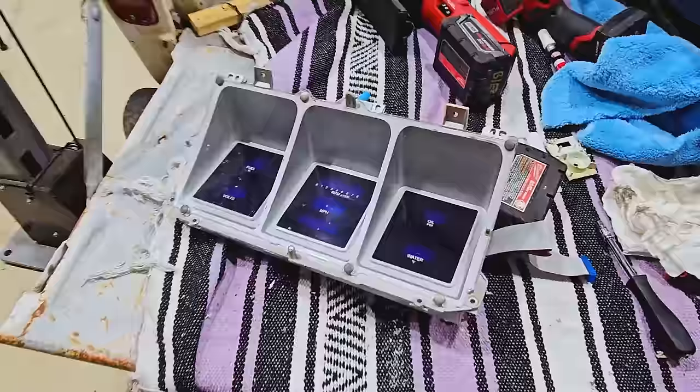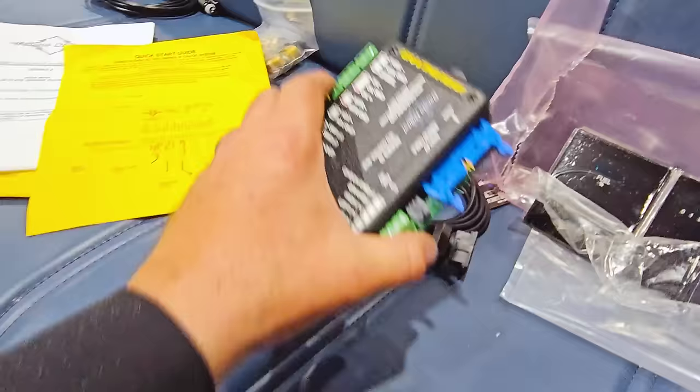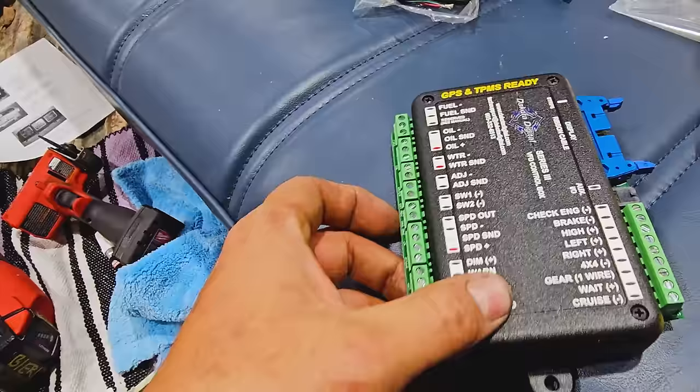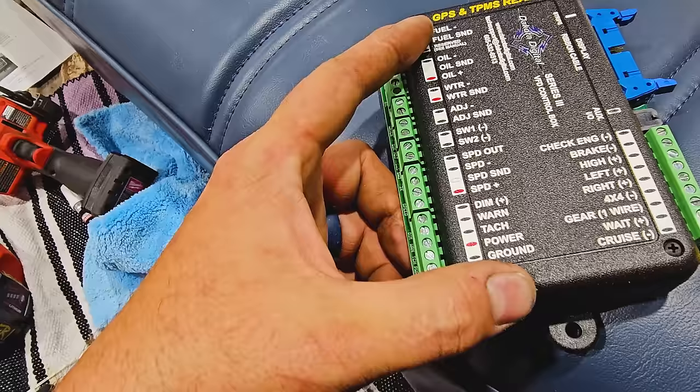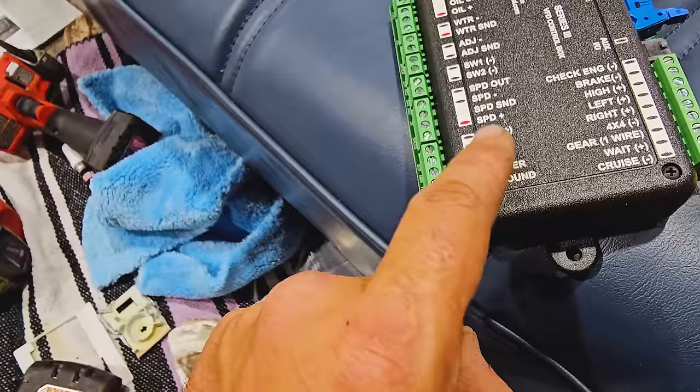Guys, got the gauge cluster complete, all reassembled, and we'll kind of just set this off to the side. Now, the nitty gritty. We got to get in there and get this thing wired up, find a place to mount it, start running all these wires. Have to get into the original harness for fuel. Maybe power, dim, blinker left and right, and I guess whatever else.